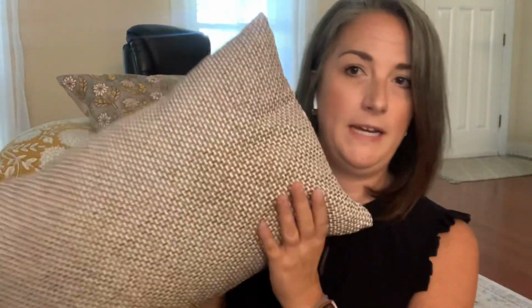And it's kind of a brown taupey color with the cream in there together. It's really soft, but also it's not going to be just floppy. It's got decent structure to it, but it's very soft, and it's by Calvin Klein. And the price on this one is $24.99.